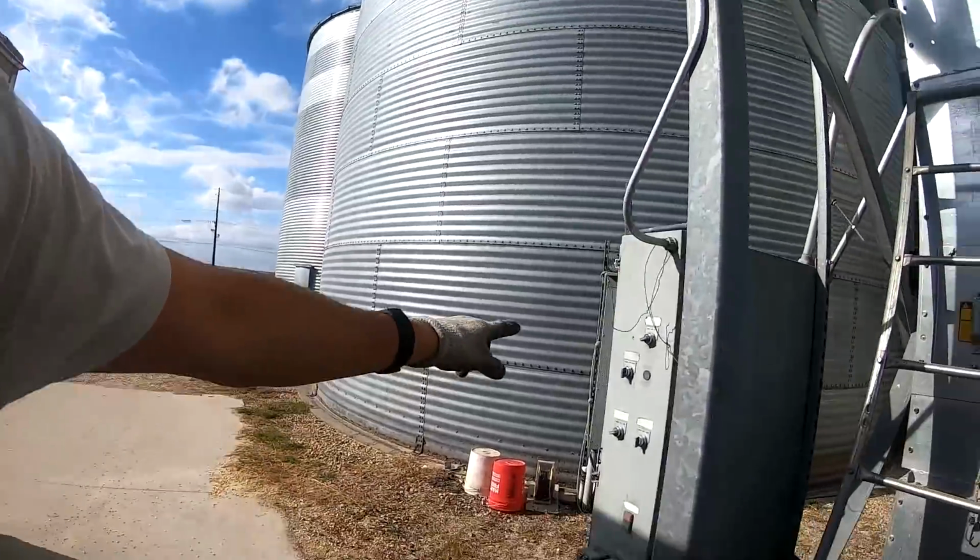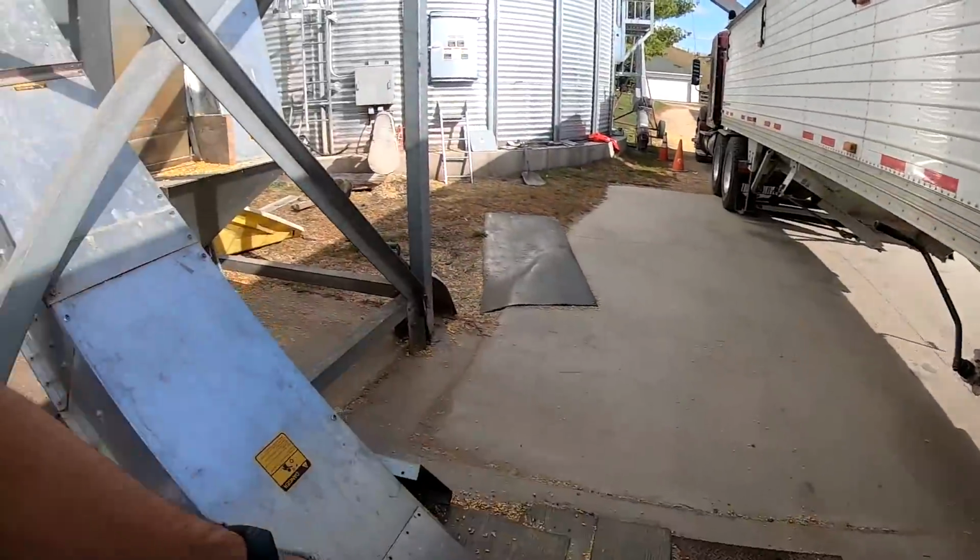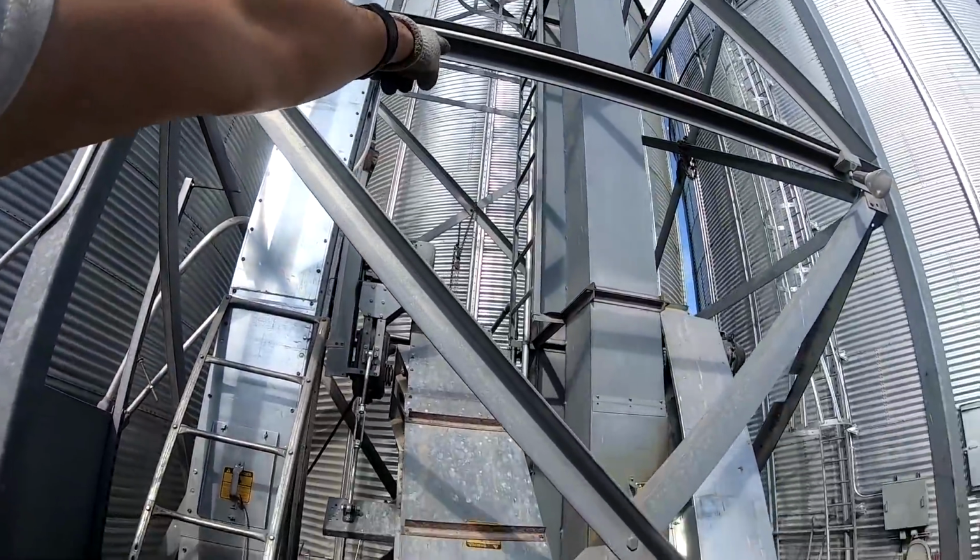So what I had to do was turn on our wet leg and turn on our conveyor. That basically just runs the leg and this conveyor, take grain up here, up to the top in the wet bin. We don't have a dryer running because everything's full here.